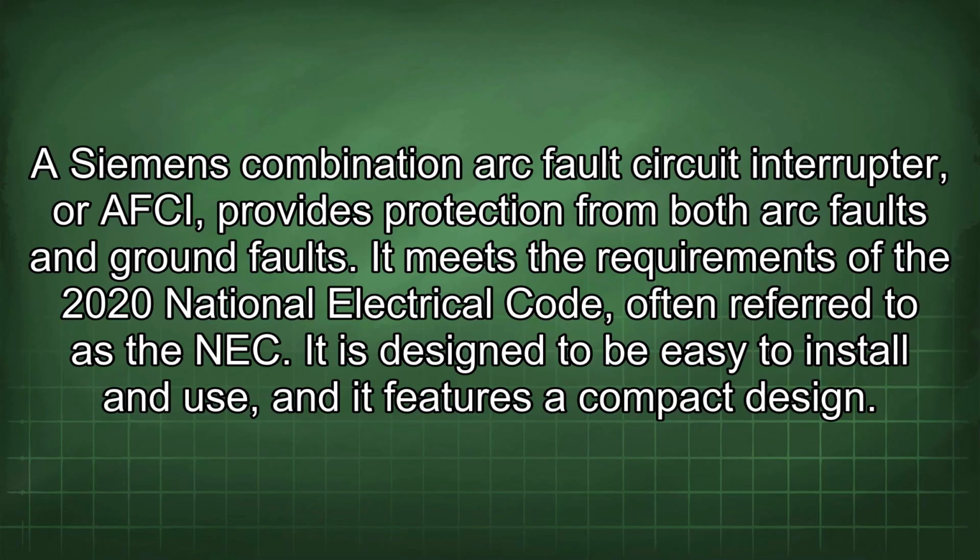A Siemens combination arc fault circuit interrupter, or AFCI, provides protection from both arc faults and ground faults. It meets the requirements of the 2020 National Electrical Code, often referred to as the NEC. It is designed to be easy to install and use, and it features a compact design.